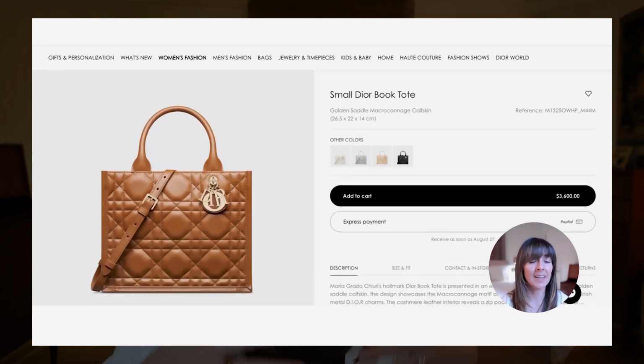They basically have an all leather version, which I think is what a lot of people have wanted. I never really gravitated towards the book tote originally because of that fabric. I just didn't find it versatile to use in my everyday life. I thought it would be great as maybe a beach bag or a vacation bag or by the pool. I just never saw it as something I would wear like in the city.